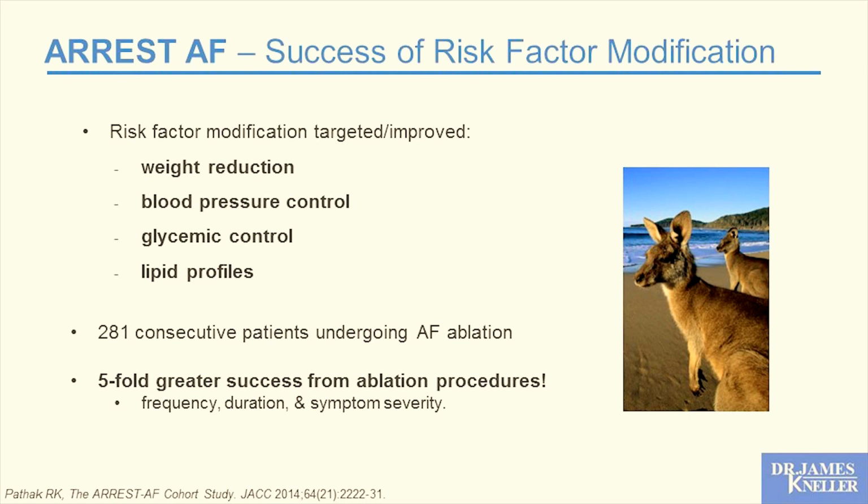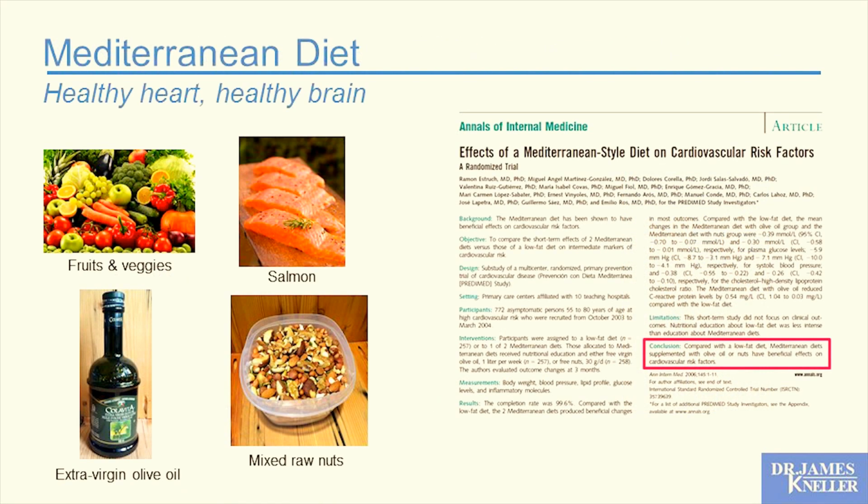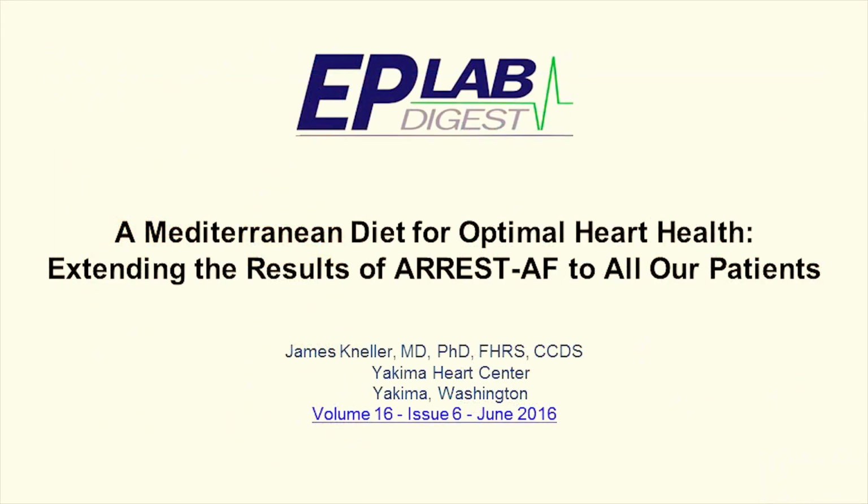And this is something that we've adopted as a strategy for our patients. We don't have all the intensive diabetes clinics and weight loss clinics and sleep apnea clinics to coordinate your care and offer something on the level of those trials, but what we can do is make diet prescriptions for people. And we've encouraged our patients to adopt a Mediterranean diet, which is widely recognized in cardiology to be very heart healthy, improving a variety of cardiac risk parameters. We give them printed guidelines on how to adhere to a Mediterranean-style diet. And we've seen nice weight loss and people feeling better, recovering from diabetes and sleep apnea, just from that simple recommendation. And again, we published our recommendations for using a Mediterranean diet to extend the results of Arrest AF, the Australian study, to all of our patients.